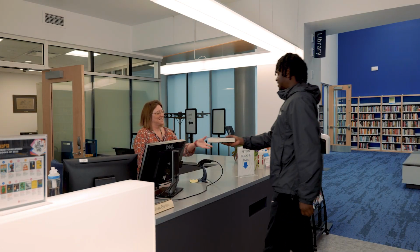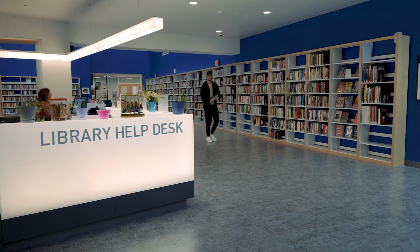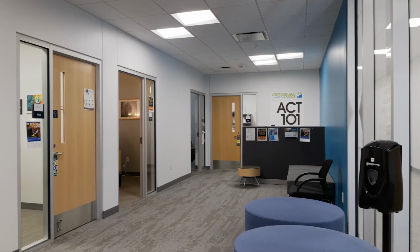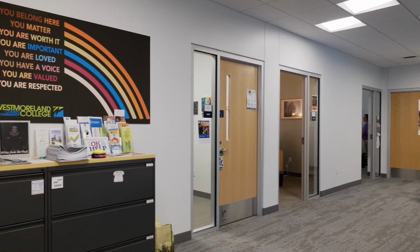But if you are looking for some help with research or to take out a book to read for pleasure, you can bring your student ID here and the library staff are happy to help. Located down the hallway from the library help desk is the Office of Student Success. This is where you would find the advisors, counselors, and any of our special population programs like Mothers Making More, Act 101, TRIO, and KEYS.